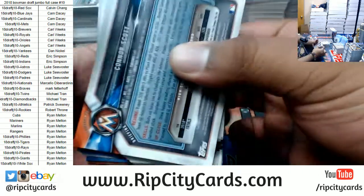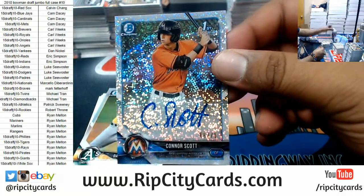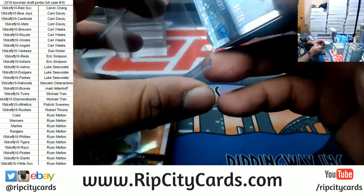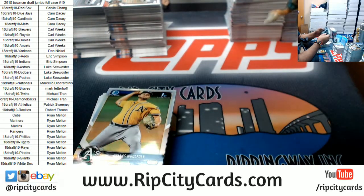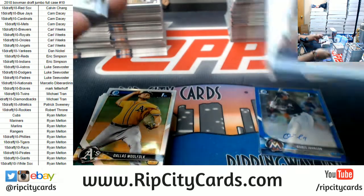Righty then. Connor Scott, 71 for the Marlins. The white sparkle auto. Very nice. I don't think that's the first one. I lied, it is. Let me get that out of there right now.